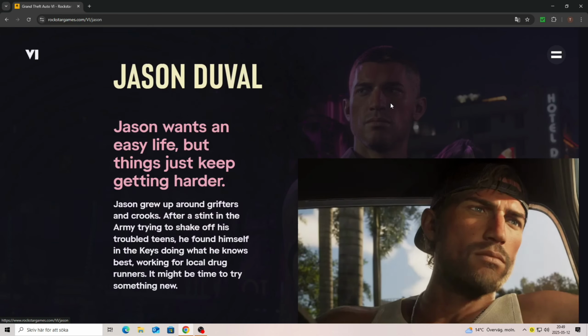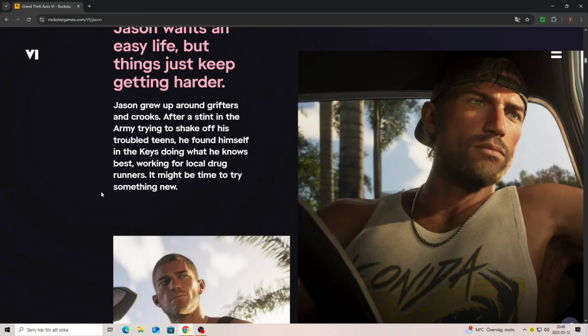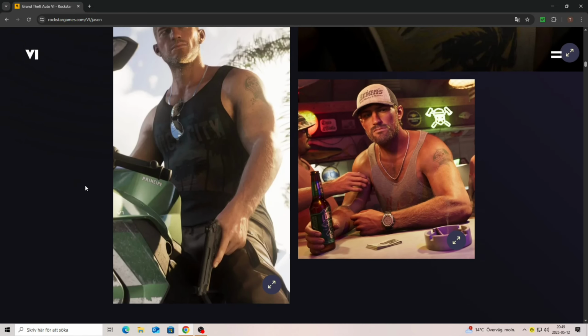We actually have some information about the character. So Jason Duval, the guy, I forgot his name. He wants an easy life, but things just keep getting harder. He grew up around grifters and crooks. After a stint in the army trying to shake off his terrible teens, he found himself in the Keys doing what he knows best, working for local drug runners. It might be time to try something new, which is bank robbery. Maybe.